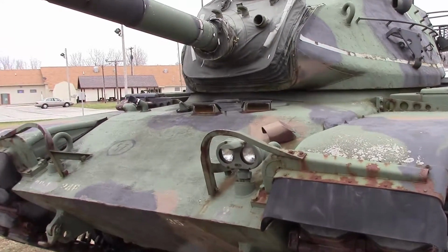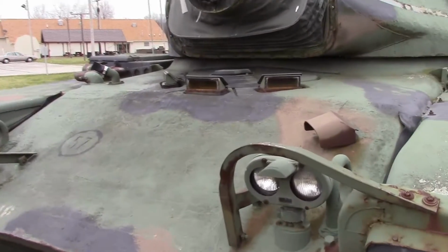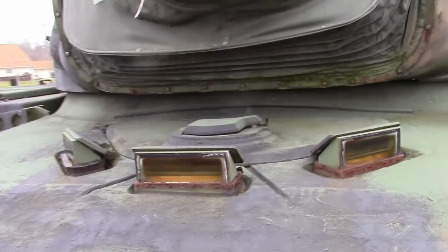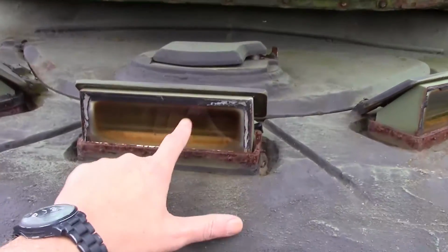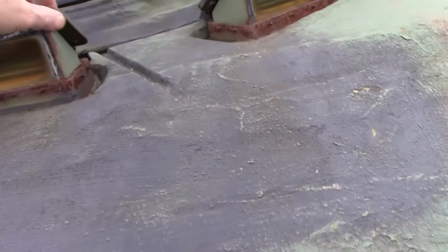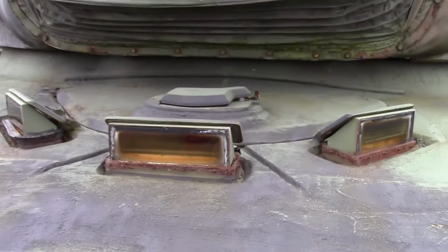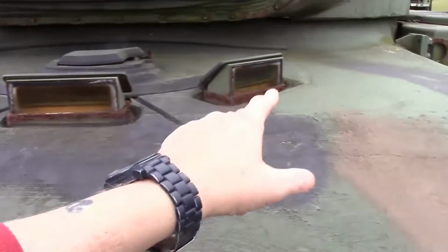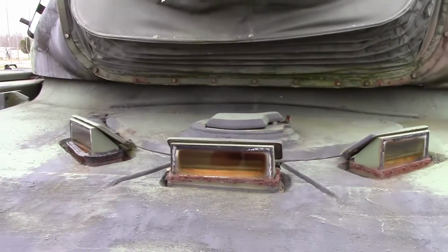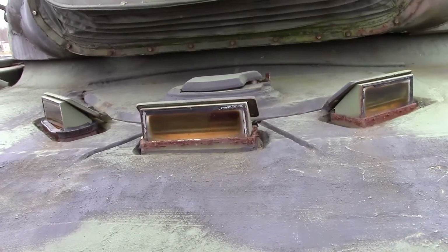Every crewman starts out as a driver, and believe it or not, that's where the driver sits, right there. And when you're combat locked in, you look out through these little portholes. They're called periscopes. You can see that they fit in there, and then the driver's able to drive, but he's got dead spots in his vision here. That's the reason you rely on a commander to help you out.